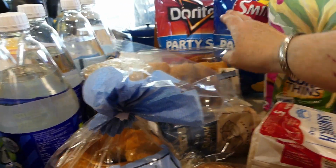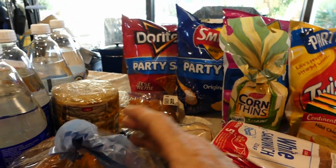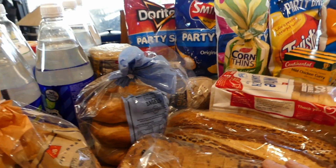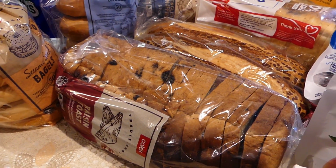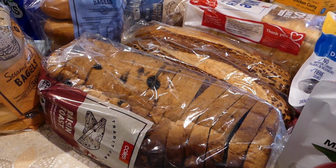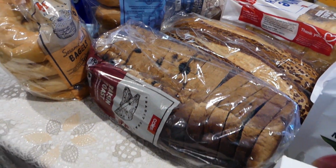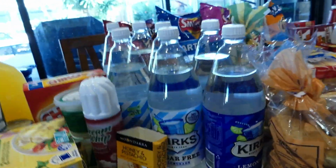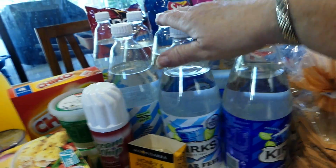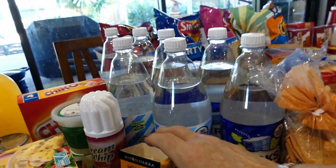Some nice bread rolls there for me. Crumpets, bagels, 2 lots of bagels, raisin toast. I thought I might actually try making some French toast with it. Could be interesting. Then I have some lemonade. I've got some sugar-free lemonade for me and some normal lemonade for the kiddies.